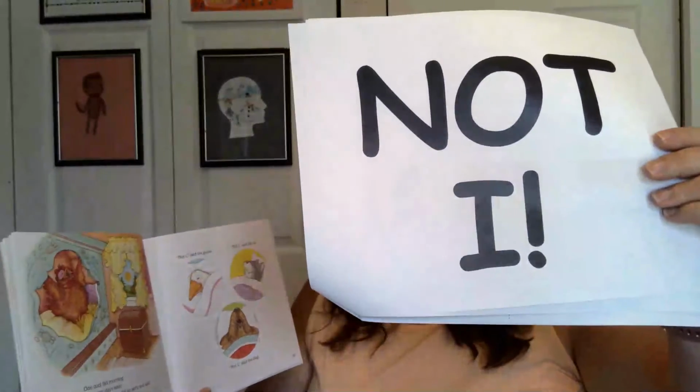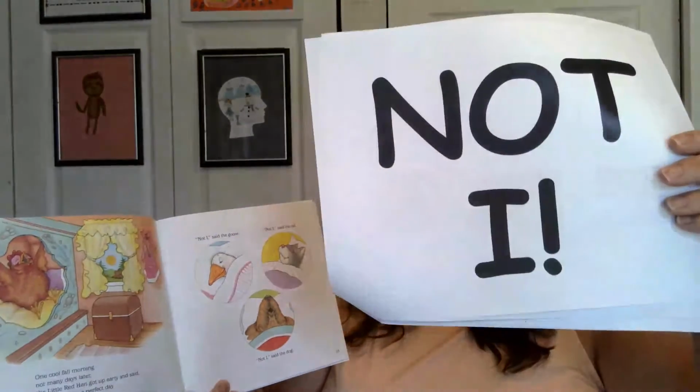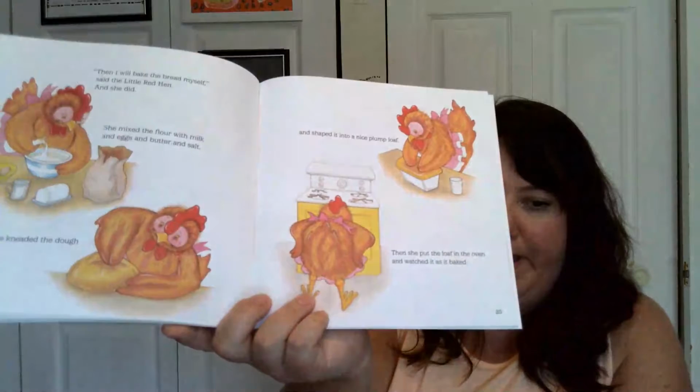What do you think they said? "Not I," said the goose. "Not I," said the cat. "Not I," said the dog. "Then I will bake the bread myself," said the little red hen, and she did. She mixed the flour with milk and eggs and butter and salt. She kneaded the dough and shaped it into a nice plump loaf, and then she put the loaf in the oven and watched it as it baked.